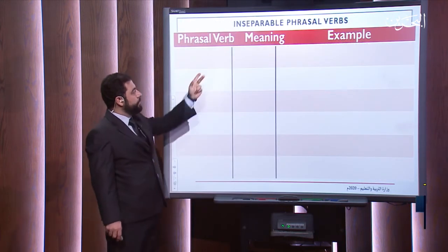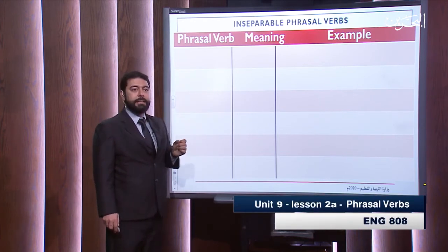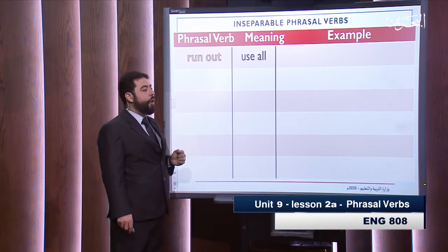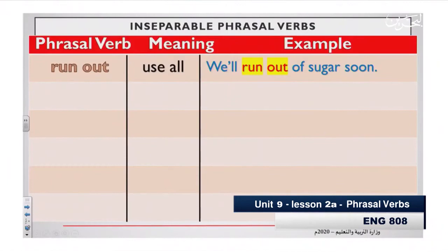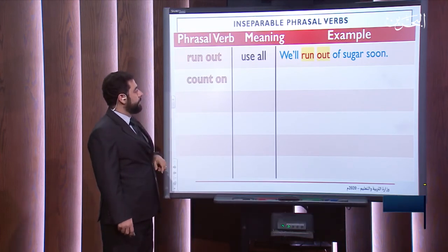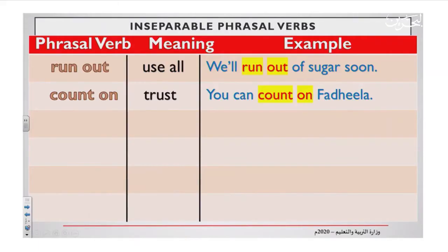Okay, now we're going to move to the other category, which is inseparable phrasal verbs. For example, run out, which means use all. Let's take a look at the example. We'll run out of sugar soon. You cannot separate run and out from each other. They have to stick to each other. Let's check another example. Count on. It means trust. For example, you can count on Fadila. You cannot separate count and on.